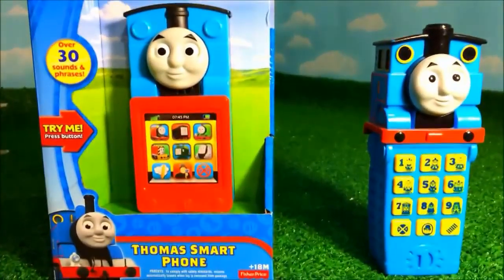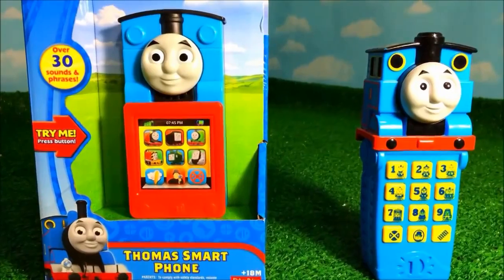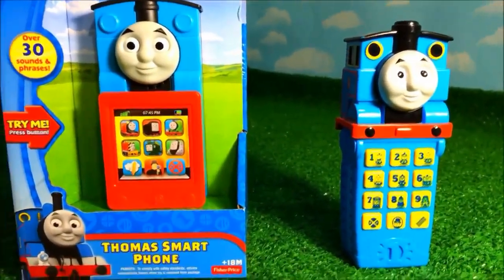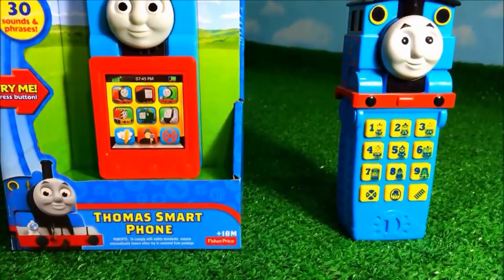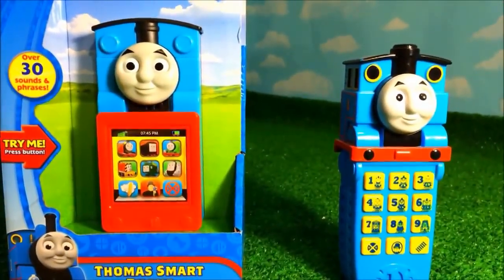And this smartphone comes with a battery, so you don't have to put the battery inside. And look at this, how it looks. I put both together so you can compare and contrast.